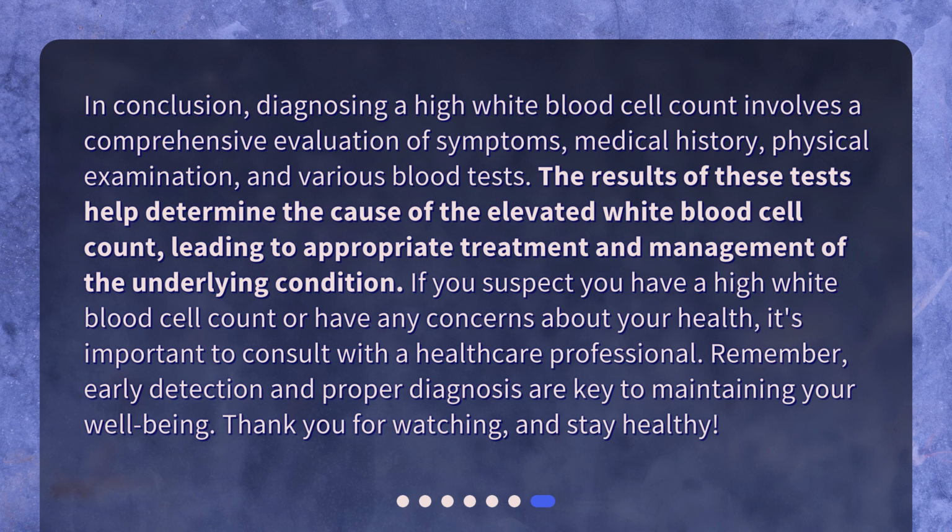If you suspect you have a high white blood cell count or have any concerns about your health, it's important to consult with a healthcare professional. Remember, early detection and proper diagnosis are key to maintaining your well-being.